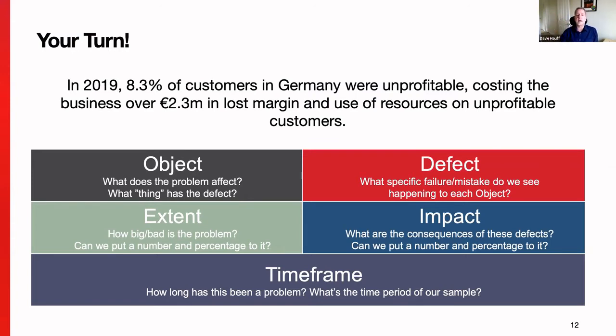And then the defect, question number two, what is the defect? It's that they were unprofitable. And again, 53% of you chose the correct one. What is the specific failure or the defect that's happening to each one of these customers? So I've got a German customer and most of them, 11 out of 12, are profitable, but 1 out of 12 of them is unprofitable. Okay, so that is the defect there. The extent is the 8.3%.